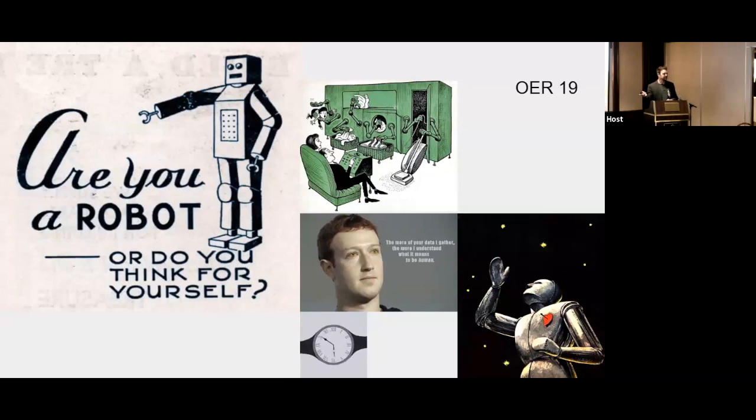At OER 19, I gave an interesting presentation that had a lot of people starting conversations with me about, what are you talking about, right? Here are a few frame grabs and animated GIFs from the presentation. Essentially, I was looking at philosophies of technology, and through reading a number of things, I started to realize that the question of open education might not be a question of openness. It might be other kinds of questions.